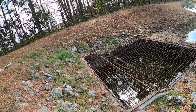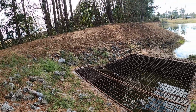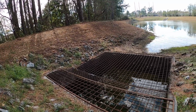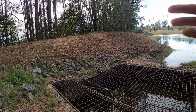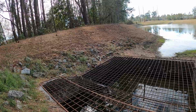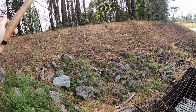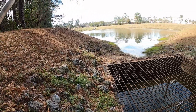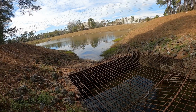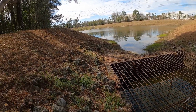I see some little bluegills. I mean, little, not even an inch long. Normally there's like bass and stuff trapped in there too, but not today. They're either further in the culvert or they're gone. Well, now this is covered up. I guess we're just gonna keep on moving. Bit of a bummer, but good to see some life.